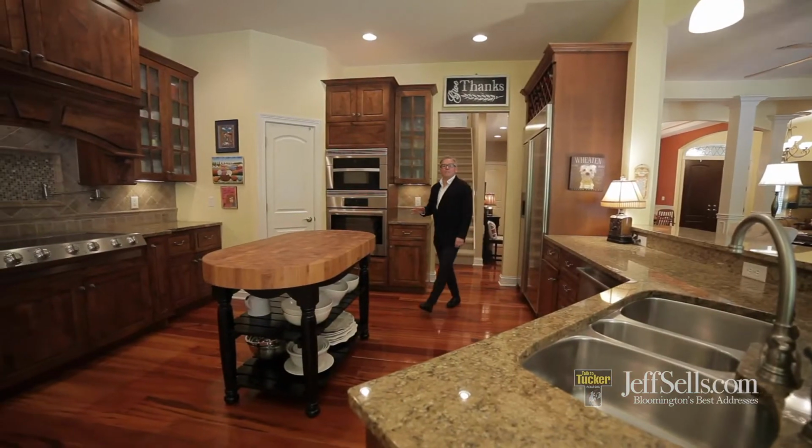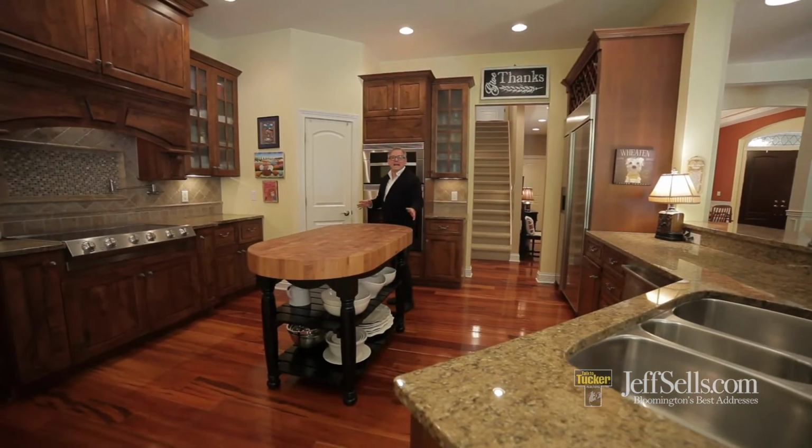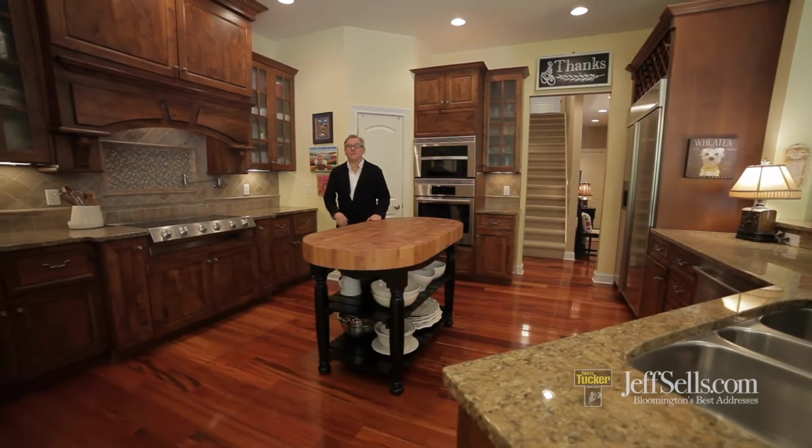High caliber finishes include granite, custom cabinetry, a butcher block island, and professional appliances.